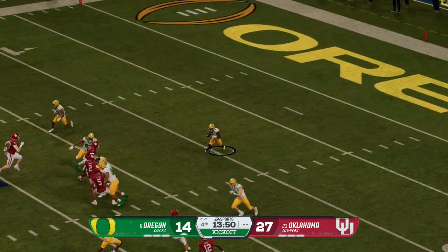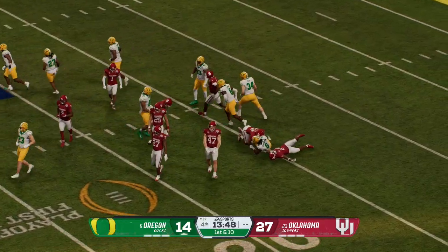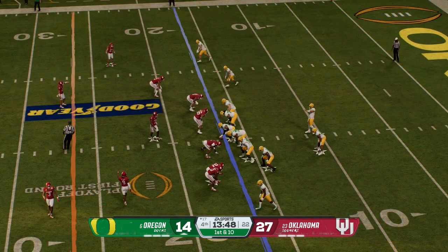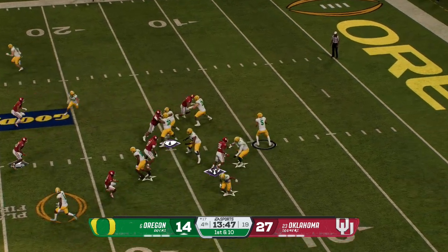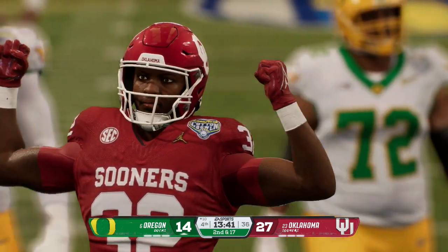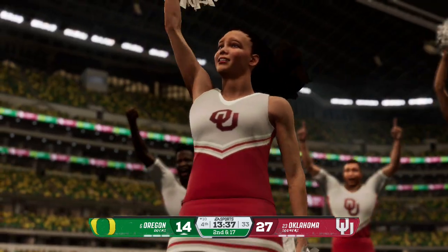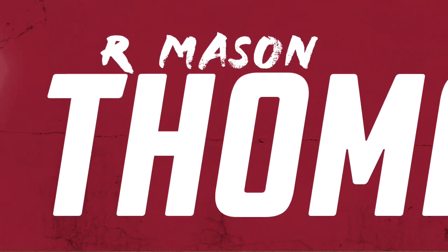And he takes this from inside the 5. He tackled at the 17. Strong job by the coverage team. And the first play of the drive now coming out from the 17-yard line. Looking to pass. It's Moore. They trap him and sack him back at the 10. Well, that takes the wind right out of your sails. This offense is trying to find a way to get back into this game, and another pressure and a sack against their quarterback.